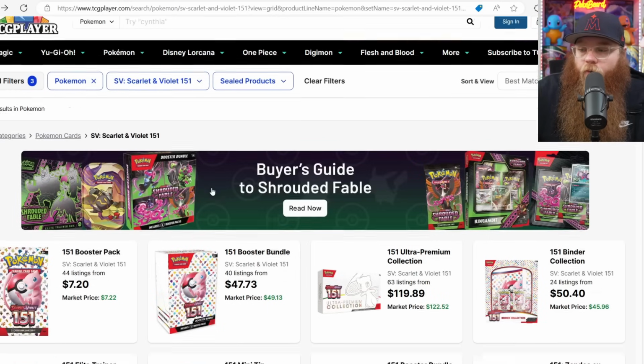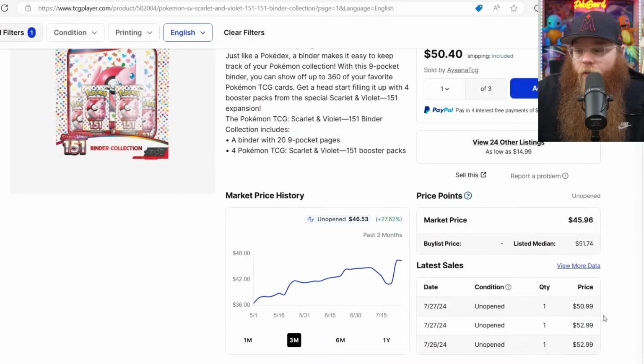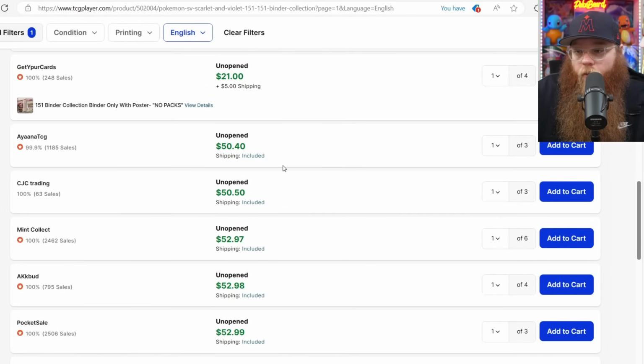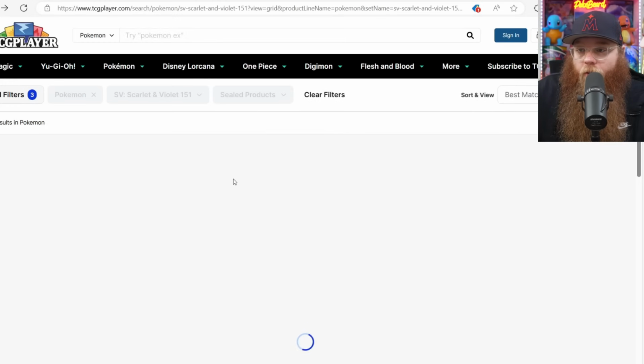We are starting off with 151. A good amount of stuff is going up in price. I mean, the binder collection now is over $50. That sold $50.99, $52.99. Wonder what you can get it shipped for. Looks like $50.40. So that's pretty crazy.